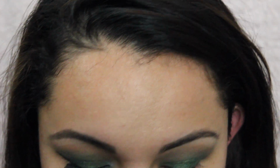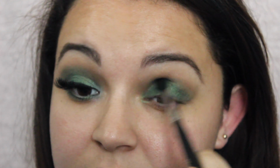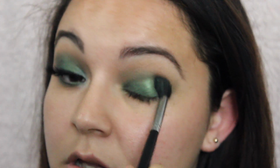And then I'm going to take that same blending brush that I used for the brown, and just lightly dip it into the green and kind of blend it in the crease as well, so it kind of has a nice transition from the green to the brown, so it's not like harsh lines everywhere. So yeah, that's pretty much it.